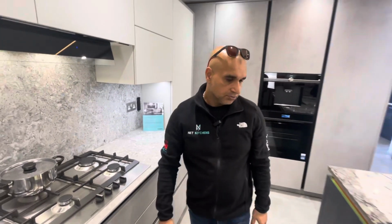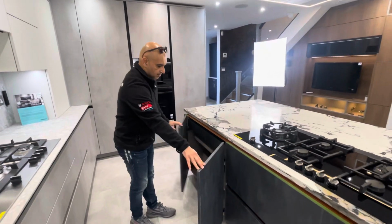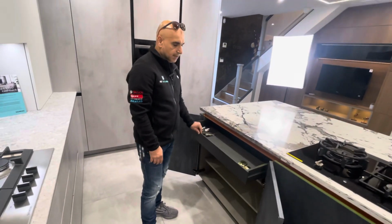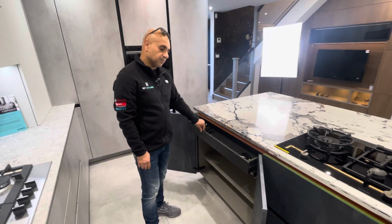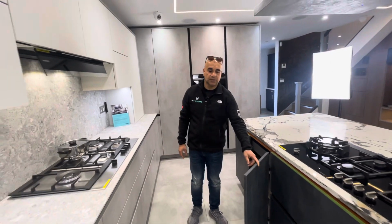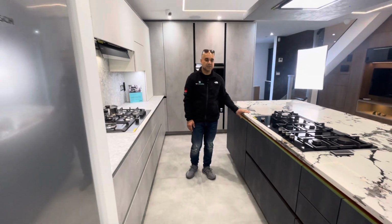On this side, I want to show you some internal drawers which come with the zero protrusion hinges, which is the wider opening drawers, and it has a small drawer for different types of needs. So we try to design kitchens with different types of drawers depending on the customer's needs.